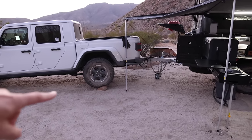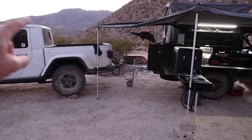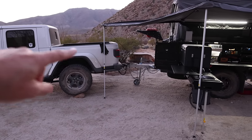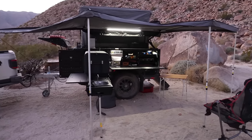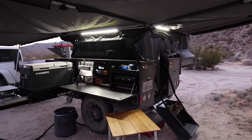We had to actually put the back of the truck up on some rocks, and the pole is hitting the truck bed, so I got to sort that out. But right now, we got a glove in there so it won't scratch the truck. But everything else is set up, looking good. Regina wants to show you guys the inside, so let's go take a peek.